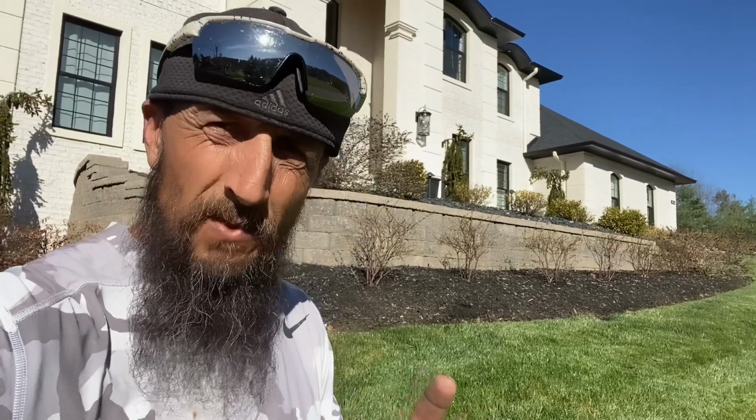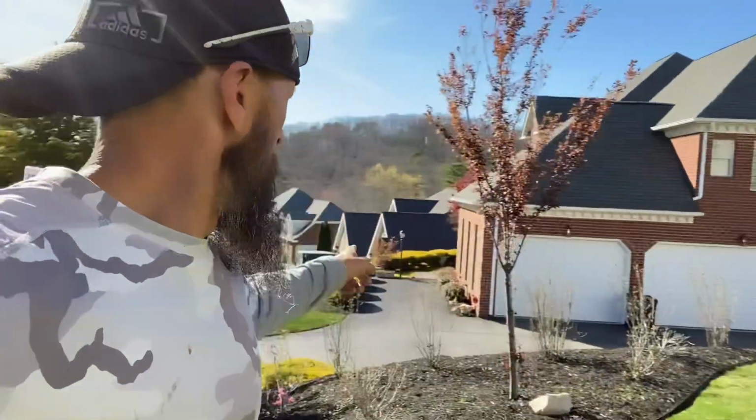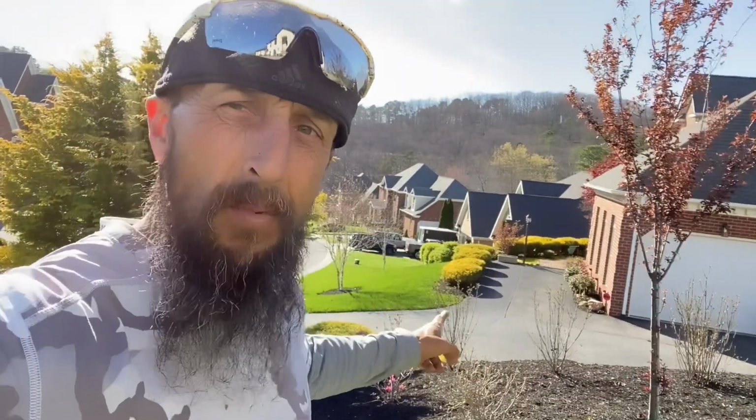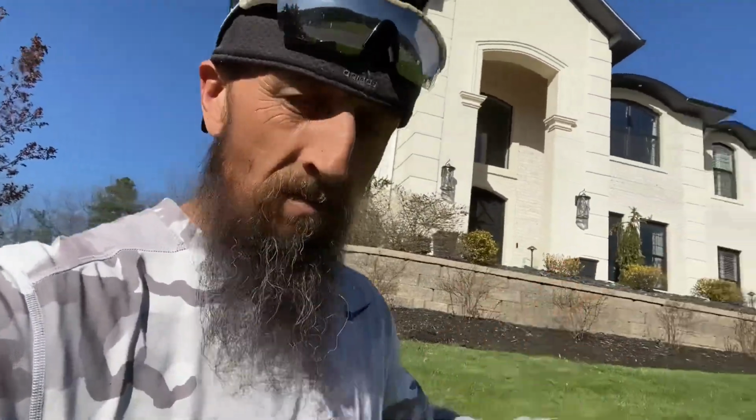Because the plan they have now, it doesn't really look full year round. Like my client over here, that property always looks full year round. All right, so we're trying to accomplish that here also. May take 1 or 2 seasons to get it all done, but we're gonna try our best to do the front yard area this week.